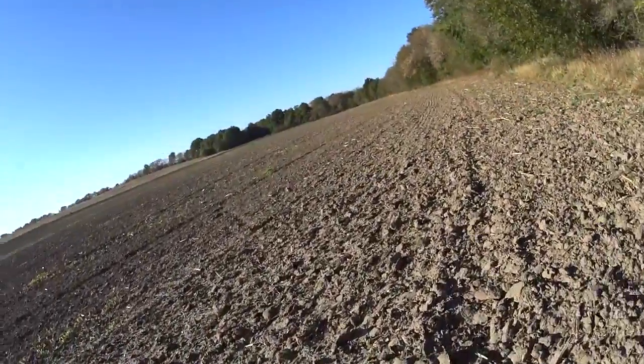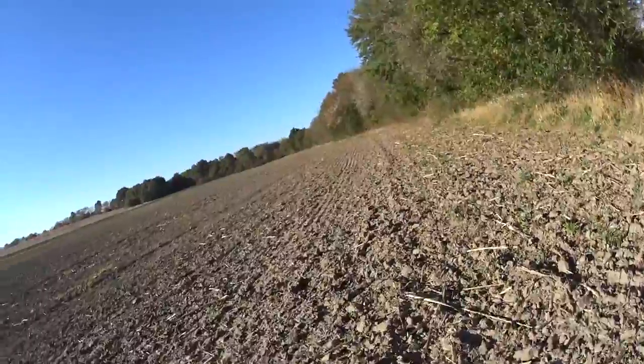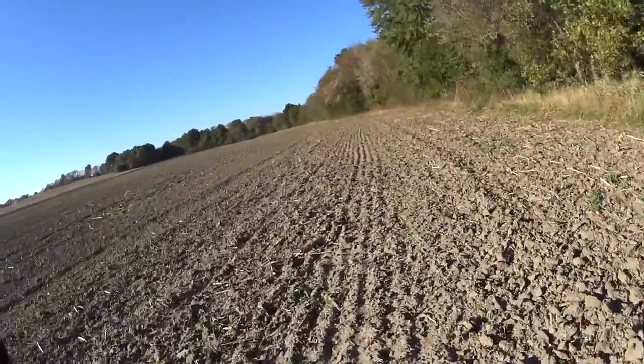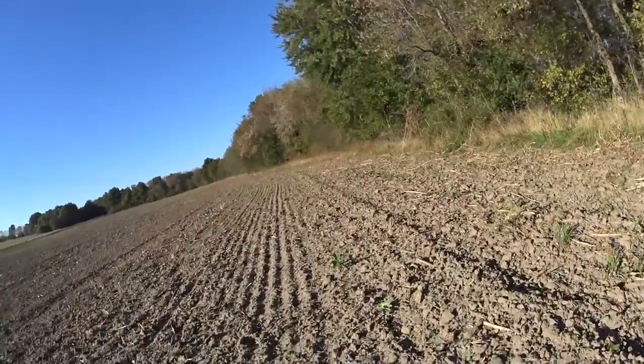So I'm thinking when we get to the curve up here, we can go into the wood line. What do you guys think? Good point. Good point. Yeah, I agree.